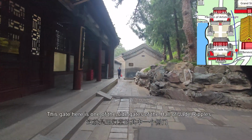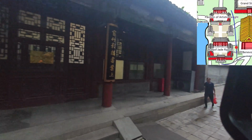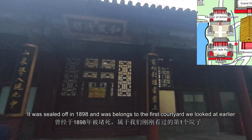This gate here is one of the side gates of the Hall of Jade Ripples. It was sealed off in 1898 and belongs to the first courtyard we looked at earlier.